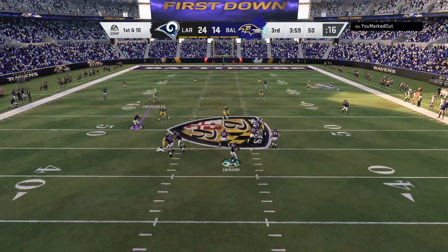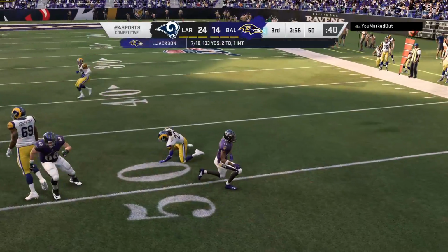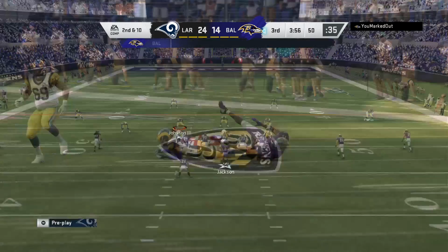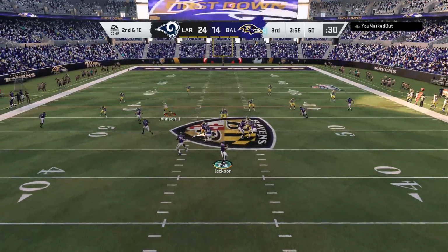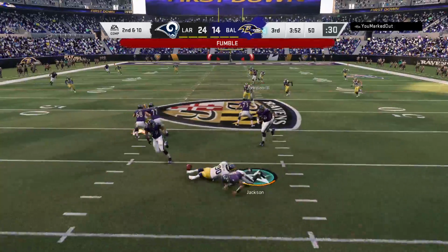From midfield now, here's Jackson. And that's going to be incomplete. Too tough to hold on to that one. It's second down. We have not seen a whole lot of wide-open receivers. Everything seemingly has been contested. And that's another nice job there to force an incompletion. They've been very cohesive. Jackson hit, and he lost the football.